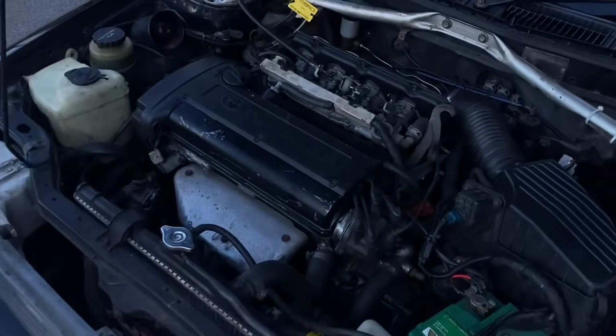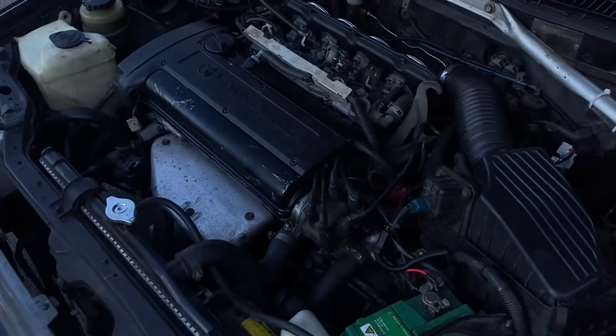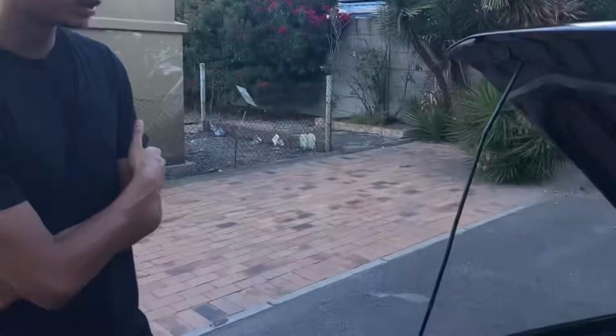He actually loves this motor because he wanted this black top and they don't get it in the States. He's running silver top. Not yet. Sounds like a black top. If he's watching, maybe you can just comment there.